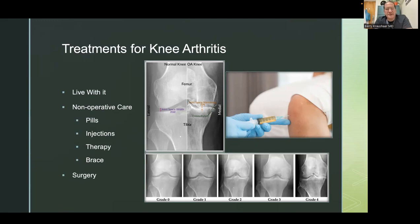And pills have side effects. Not only do they have side effects, such as affecting your blood pressure, or maybe your kidney, maybe you're bleeding, but they also don't really do anything to treat the underlying problem, and they wear off quickly.